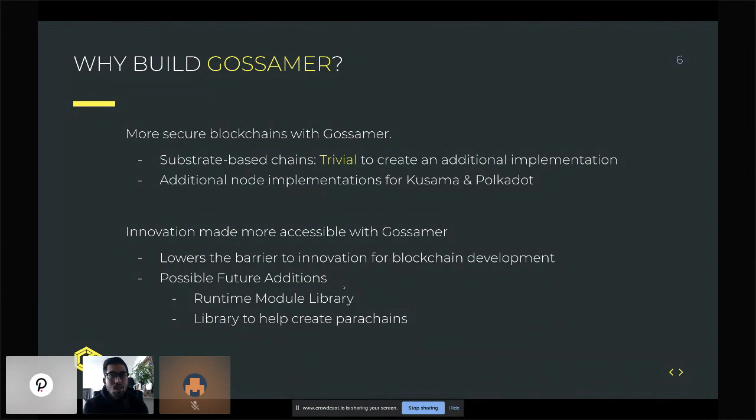Like in the case of Polkadot and GOSSAMER, GOSSAMER will be used once it's complete to build additional node implementations. So right off the bat, Polkadot should have at least an implementation in Go and an implementation in Rust, which is the substrate one. And there's also one being built in C++.